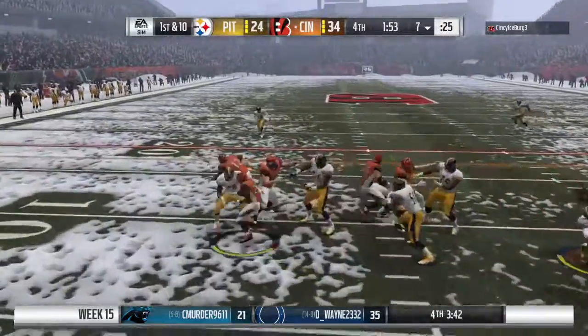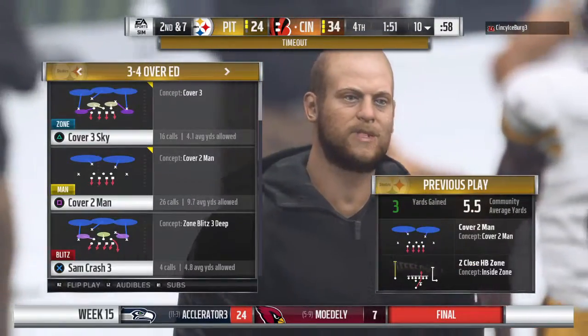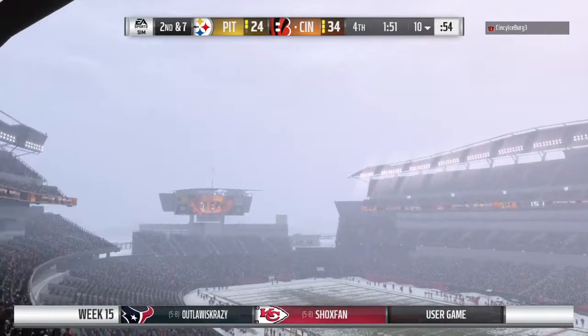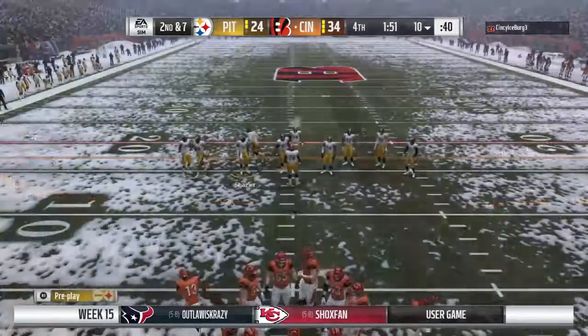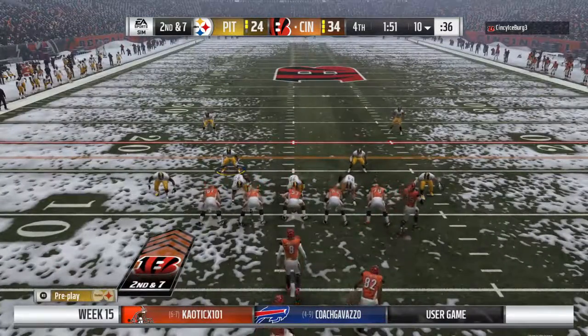They'll begin here with Bernard. And he's going to be taken down here at about the 10. Whistles now and a timeout. So defensively, they burn it here with 1:51 left. Have to imagine this will be on the ground as well as they come up 2nd and 7.